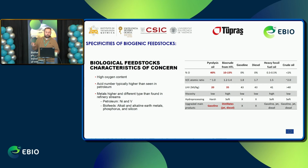And we have a lot of heteroatoms, mainly oxygen, which have to be removed to obtain final on-spec fuels.